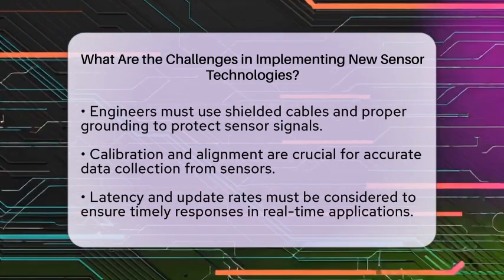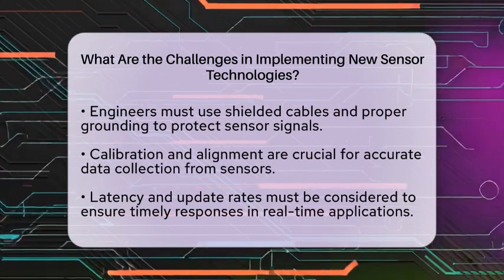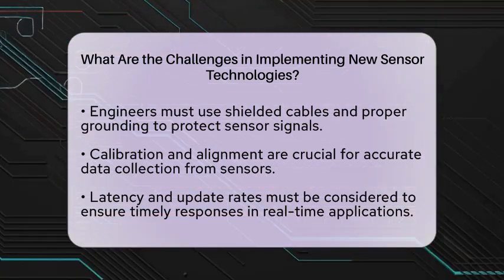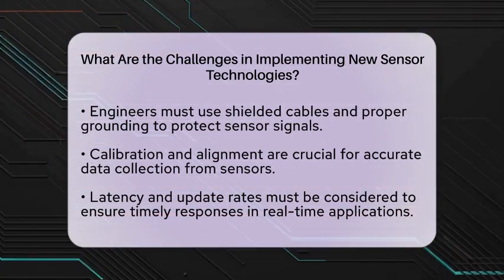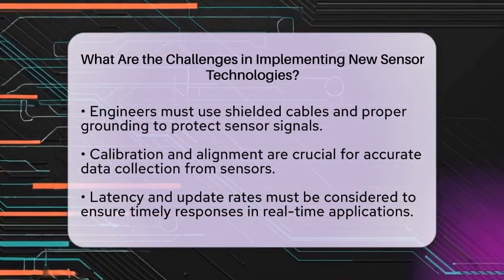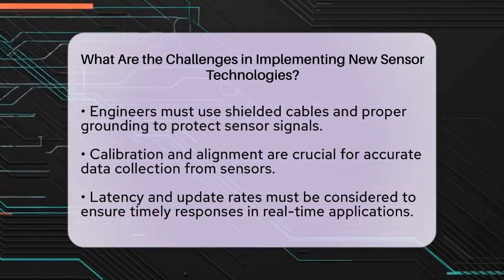Calibration and alignment are vital for ensuring accurate data collection. Sensors must be set up correctly, as misalignment or poor calibration can lead to errors that impact the overall performance of the system. Latency and update rates are critical in real-time applications.